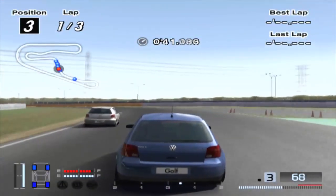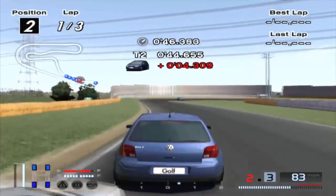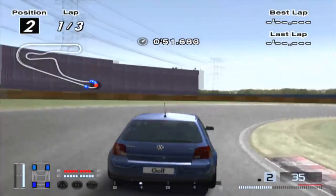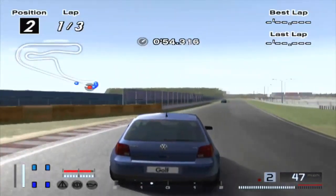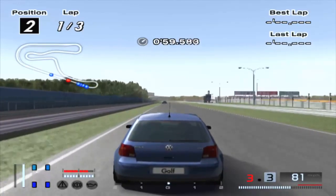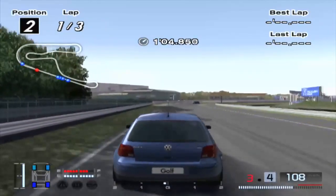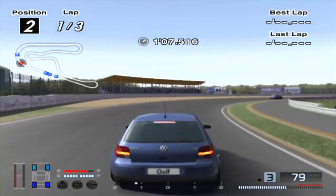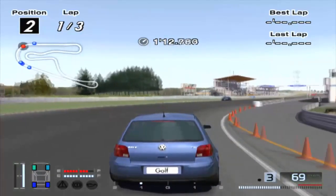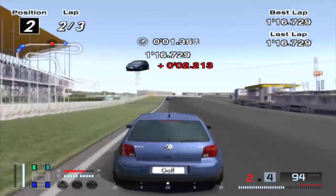Now look at that gap, oh my heavens. And the thing is, nitrous is almost useless on this track too, especially when you don't have traction control. This car seems to be pretty good on the traction though, unlike the Beetle, which I greatly appreciate.